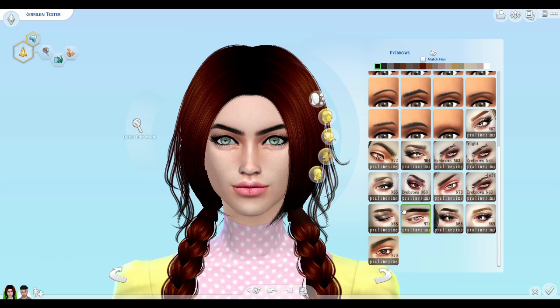71, which I personally think will probably look better on male. 72, where's 72? 72. And 73, which I know I just saw. 73. Okay. Now we're going to change the color of the eyebrows and move on.